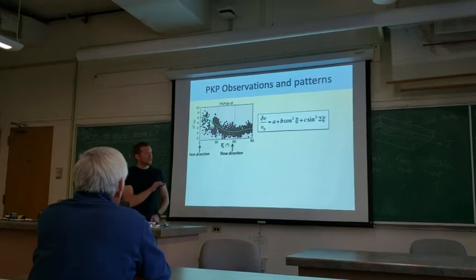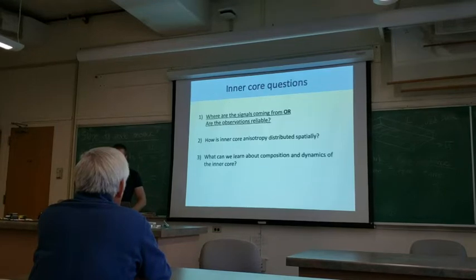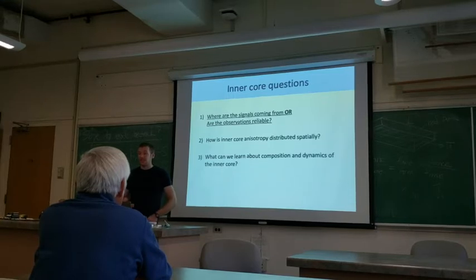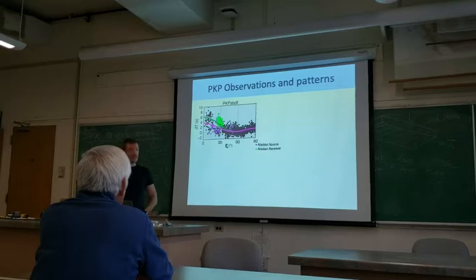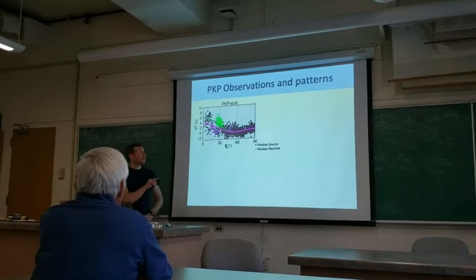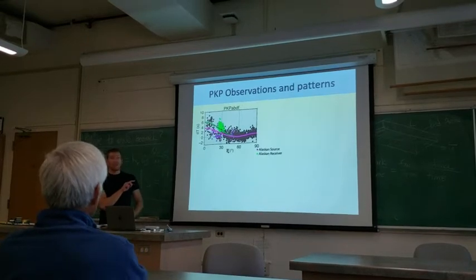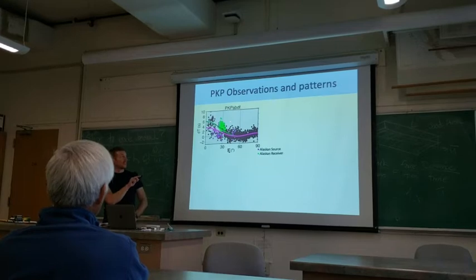There's a lot of information in this figure, and I'm going to start unpacking it to try and answer some of my questions. To begin with, where in the Earth is this travel time anomaly actually coming from? Is it coming from the inner core? So here I'm showing the same data as before, but now I've colored the data observed at stations in Alaska in green.